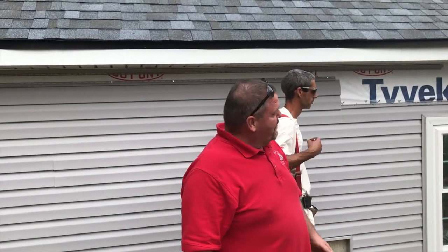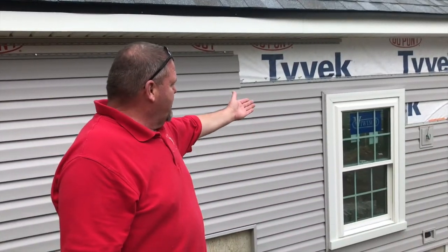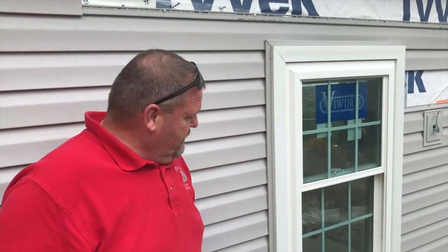The homeowner is very impressed with our system of capping windows and doors. Can you show me? Sure. There's the window. It's got our decorative bends in there. Give it more wood-like appearance. And it's flashed properly. Never have to worry about water.